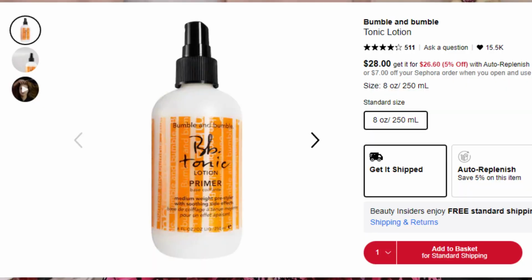For the hair, we have a spoiler of Bumble and Bumble Tonic Lotion Primer that has a retail value of $28. They are cruelty-free. They are owned by Estee Lauder, who is not cruelty-free. This has no mineral oil and it's made without parabens. The size is 8 ounces. The hair texture that it's recommended for is medium and thick hair. And it is a detangler and styling primer.